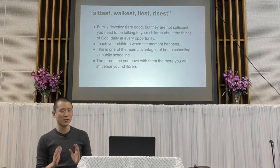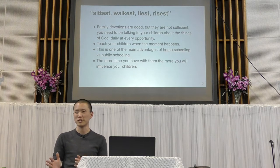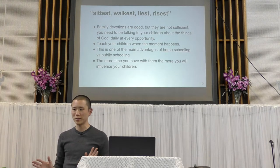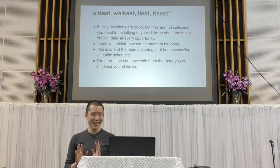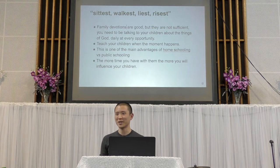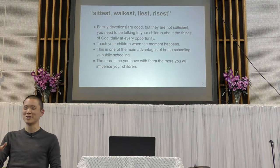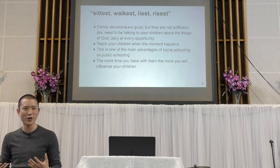So yeah, family devotions are good. If you don't know what a family devotion is, it's a set time that a family puts aside and they do a mini church at home. I don't have any problem with that at all, if families want to do that. But they're not sufficient. Do you know what I mean? Don't get into this mentality that I just tick this checkbox, that we just have this event every week and it's fine, it's done. No, it has to be a part of you.